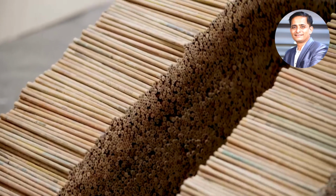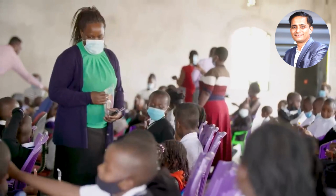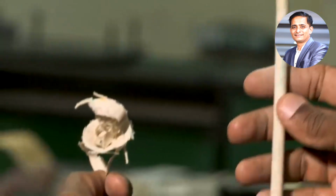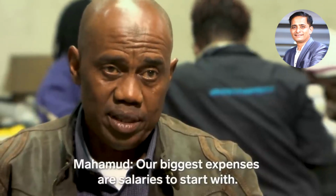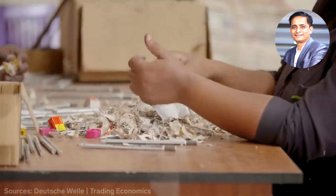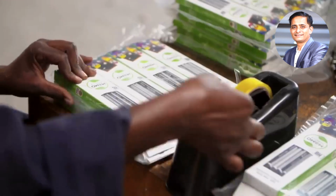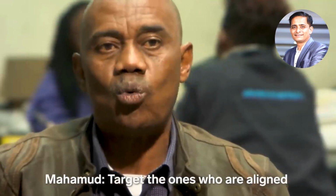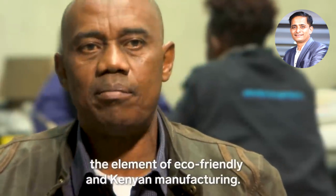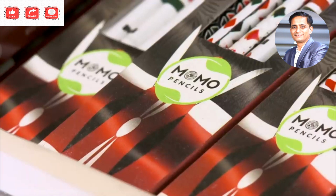The company donates 3,000 of these every year as a part of its bigger goal to supply 1 million children with free pencils. But making that happen is not easy because producing them is costly. Our biggest expenses are salaries to start with. Momo told us it pays its workers $15 a day, which is about 3 times the minimum wage in Kenya. The company is still small, though, so it has to be strategic about which businesses it sells to. Target the ones who are aligned to the vision and embrace the element of eco-friendly and Kenyan manufacturing. Momo's pencils cost about 3 times the price of standard ones, which Kenya imports mainly from China.